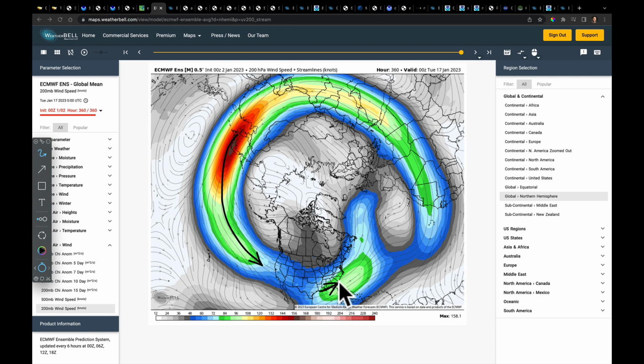And then we've got this feature right here, which is at the base of some sort of trough, and it's trying to build up into the Atlantic. Now, that's part of the pattern I showed you earlier. So it's not our wettest look, but it's not a dry look either. Does that kind of make sense?